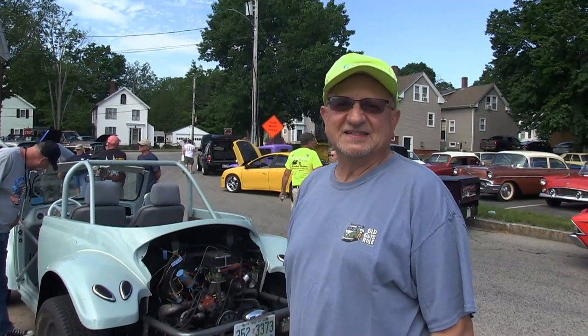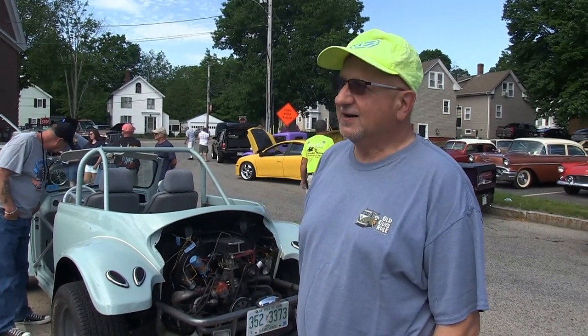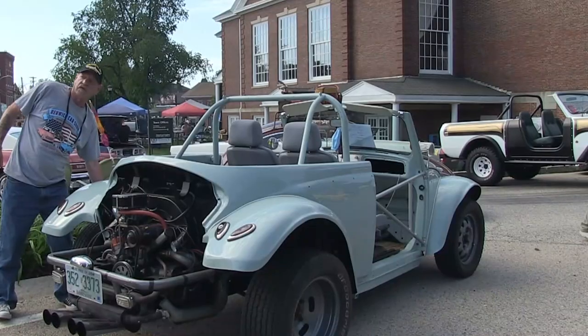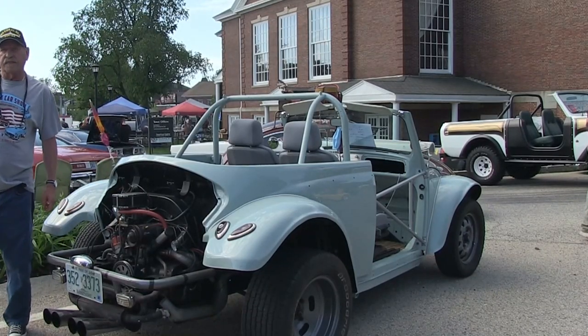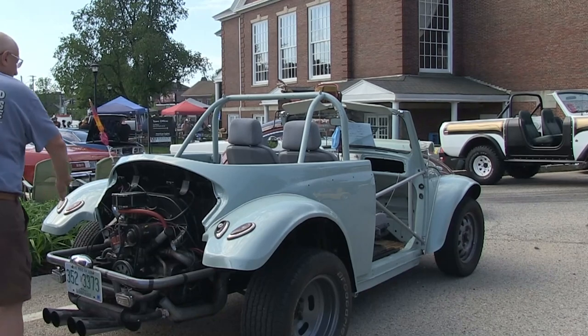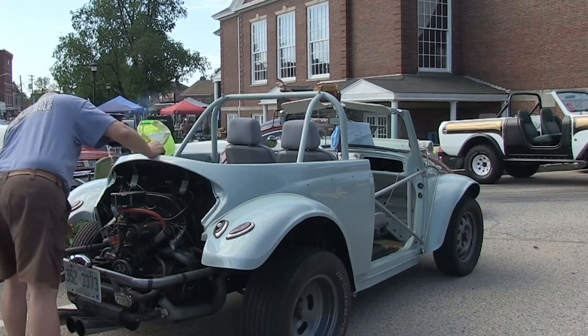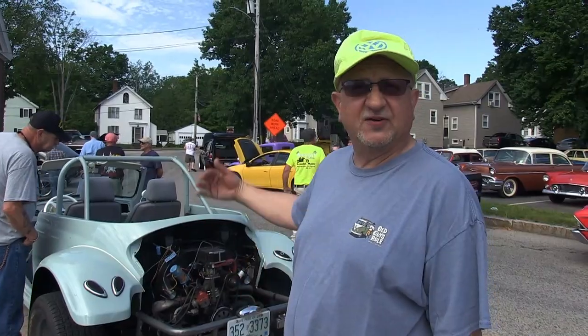Okay, go ahead. My name is Matt Danola. I live in Somersworth, New Hampshire. It's a 1969 Volkswagen, started out as a convertible. Now it's a roadster. And it's called a Baja because they cut the back off and cut the front off.